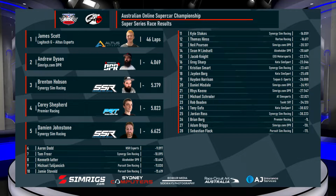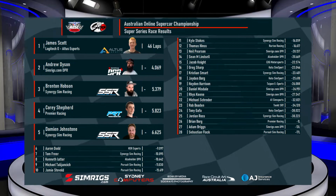Dan, any surprises in this one to see there, especially Corey Shepherd back in fourth? Yeah, Corey had a little bit of a tough race there. Didn't quite have the pace that we would have expected from him, similar to what we've seen throughout the season so far. So just struggling a little bit there, but no doubt we'll see him make amends for that during the week. Probably the big takeout, and Norry's going to touch on it as well, was Brenton Hobson had a cracking run. And also Thomas Hinds starting his 100th race in the AOSC as well. Yeah, it wasn't a great night for Hinds, though. He got a number of incidents out there and plenty of damage on the car throughout the night.